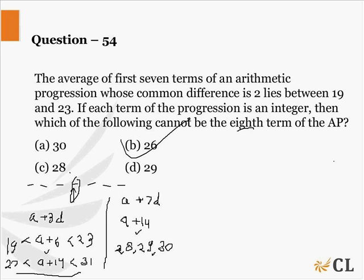Right? Do you have a doubt in this one? Anyone? Okay, good.